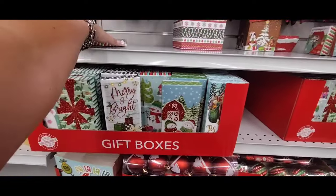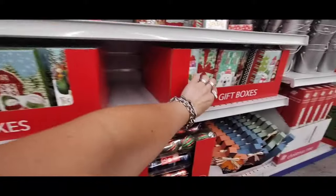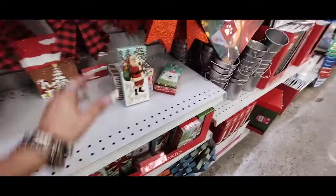And I really don't know where this came from. It was here, so I'm going to stick it there. How we found it. And this is the same. Alright. I was taking pictures. Let me put these back.